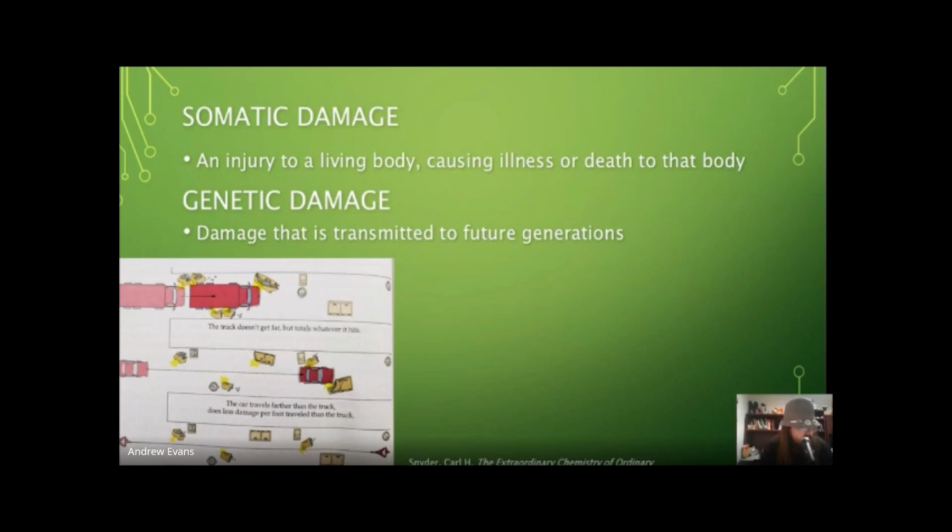And there's genetic damage, which is damage that is transmitted to future generations. Now, this is like birth defects. And while we have observed this in the laboratory with animals, it is less common in humans. We haven't at least directly seen this as a result of radiation in humans, but that's not to say it doesn't still occur. It's either that we haven't seen enough situations where we've been dosed with radiation for this to happen, or we're less susceptible to it. Whatever the reason, we haven't really seen too many cases of this.